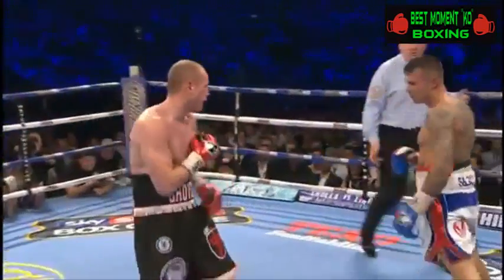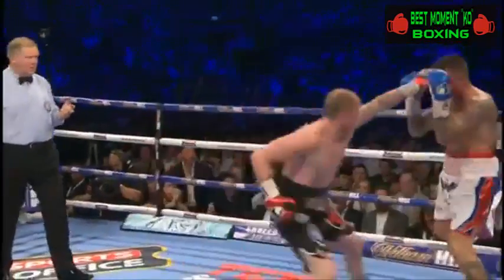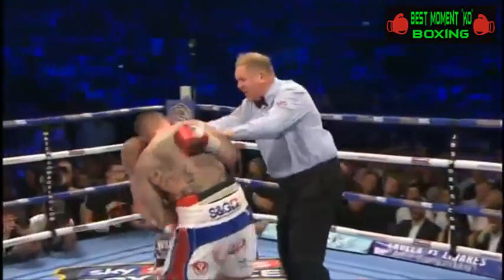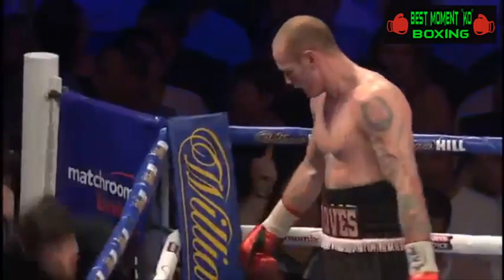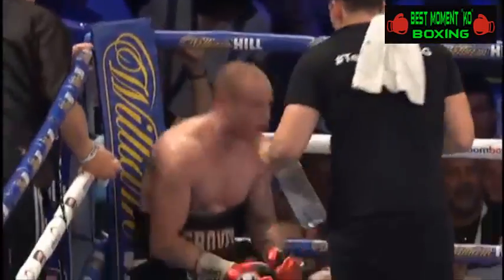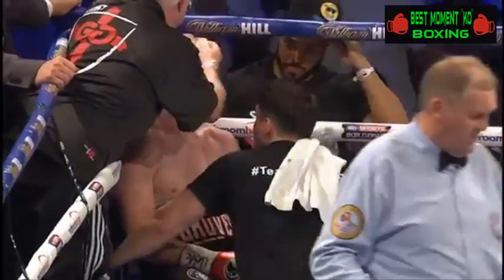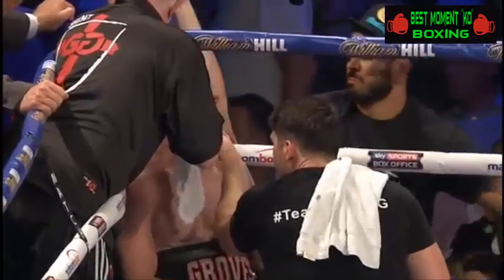Yeah, and Groves is really starting to dig these punches in. He's wobbling. He's got him in trouble here, Groves. Murray forced to hold on the belt. Oh, he looked a bit shaky there. Groves definitely nailed him. He's been digging in the last few seconds. You keep doing what you're doing.